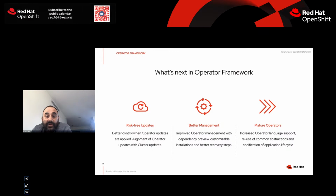For developers, we want to provide a broader choice of programming languages to create operators, and we're looking at a prototype design for Java and Python operator SDK as early as next release. Beyond that, we aim to make it easier for developers to design level 4 and level 5 operators by creating rich libraries with reusable components and models to cover application management. Next slide, please.